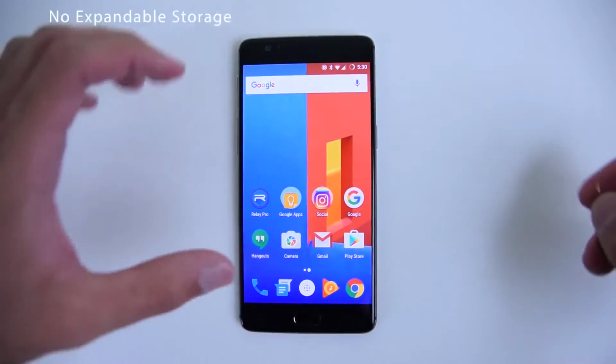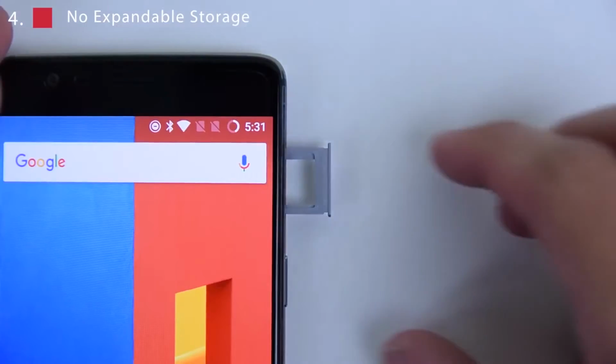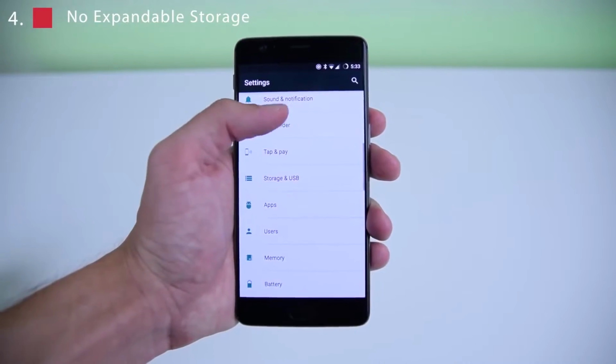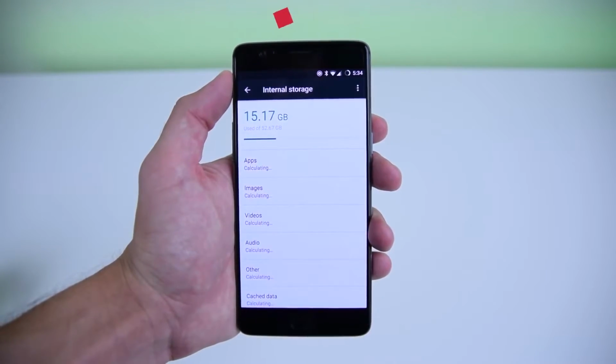4. Now I don't know about you, but the absence of a microSD card slot really bugs me, especially since there is no proper reason for ditching the memory card slot in the first place. I really do like the option of having more space, but I guess for now I'll have to use my internal storage or the cloud.